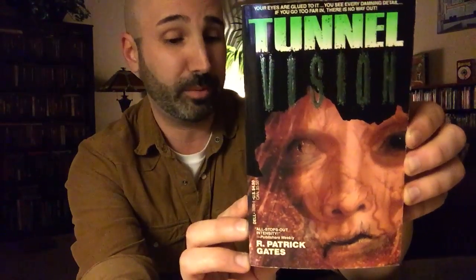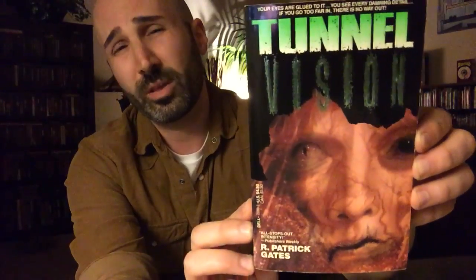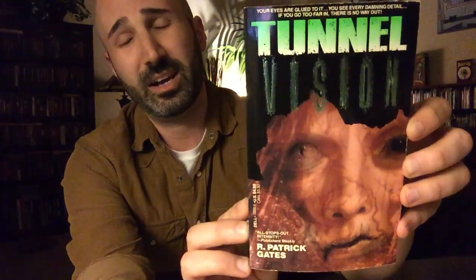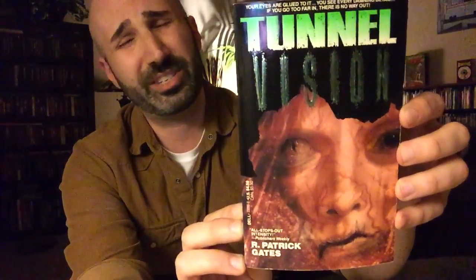Okay, next up, we've got a couple of Del Abyss books. The first one, super pumped when I saw this. This is Tunnel Vision by R. Patrick Gates. This was published by Del Abyss in 1991. I recently read R. Patrick Gates' novel Grim Memorials. It ended up being one of my favorite books that I read last year. This one here is his follow-up, the book he published the following year. And yeah, I'm gonna read everything that R. Patrick Gates published. He's just such a fun writer. I mean, between Fear and Grim Memorials, this guy has got me on his side.